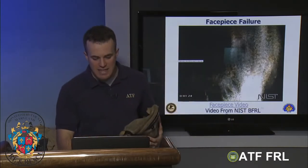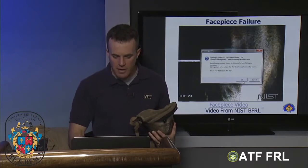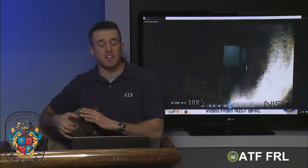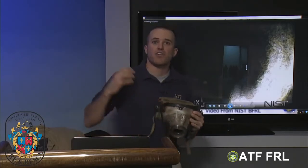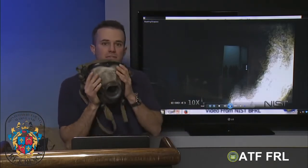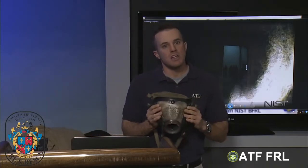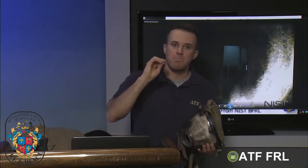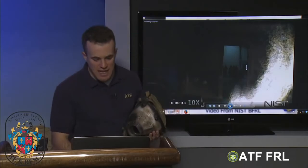This was a test that NIST did to evaluate face piece failure. Now in this case, it takes several minutes for this face piece to fail because the fire is not in direct contact with it. In flashover conditions, a face piece can fail very, very fast. In a training scenario where you're burning for several hours, it may take a face piece several hours to soften and fail. So we can't focus on exact times or situations because there's lots of variables that are involved, but we can look at the mechanisms and the signs of failure. So in this case, the face piece begins to absorb energy, and the first thing we see is crazing, or what will look like cracks in the glass. We can see that begin to form. So in a case where there's not a lot of smoke, and you can see through that fire, you can see crazing.